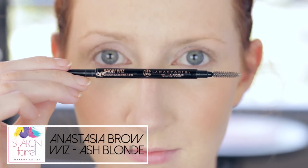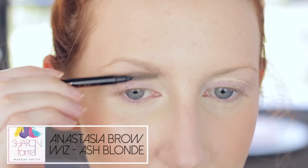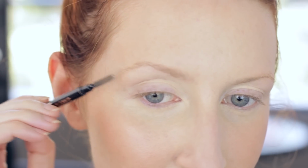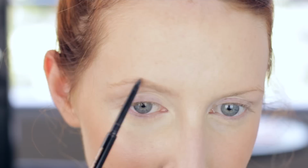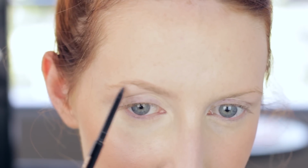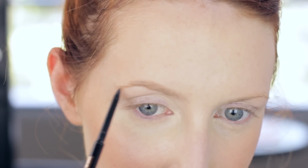Onto the brows, I'm using my Anastasia Brow Wiz in Ash Blonde, and I'm first going to comb my eyebrow hairs up with the spoolie on the end, and then just using really, really light feathery strokes, I'm just stroking that pencil through the brows, almost like creating the illusion of hairs, and really concentrating it on that outside half of the brow first.